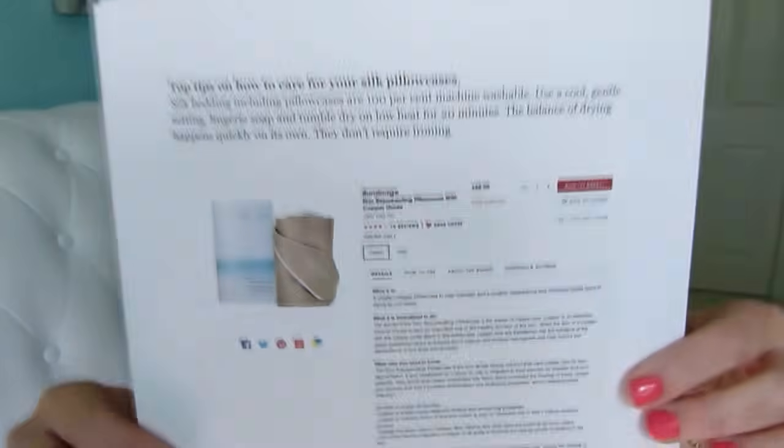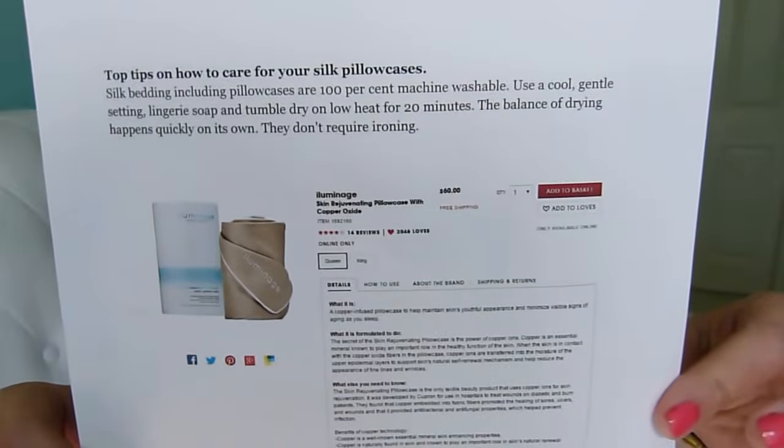Oh, and then there's one other thing I was going to say. There are some other pillowcases out there. There's this one, and I don't own this. It's $60, and it's not actually silk. It is actually made out of polyester, and it's infused with copper. And they say that it's a rejuvenating pillowcase, and it has copper ions in it, an essential mineral known to play an important role in the healthy function of the skin.